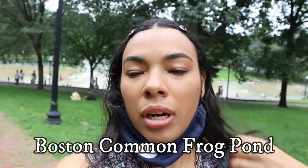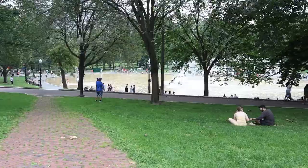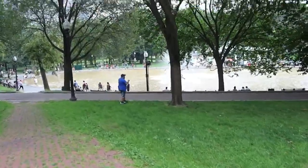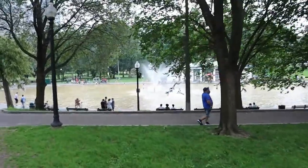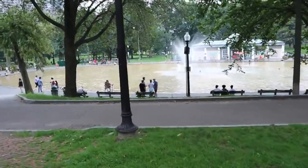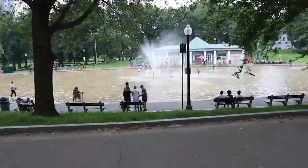What you can see behind me right now is the Boston Common Frog Pond. I don't know if I'm saying it right. It opened not too long ago. It was closed due to COVID, and now we got a bunch of people visiting here. It's a great place for families and anybody to come here and cool off because it's really hot today. Even though it's cloudy and it looks like it's gonna rain, it's so hot, guys, you have no idea. This is really nice.